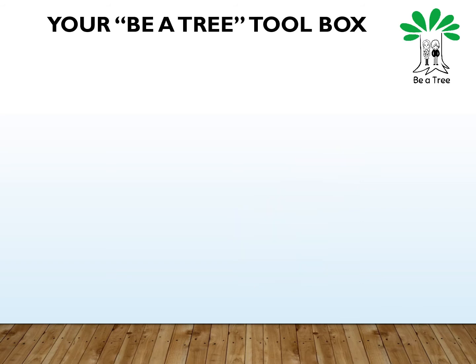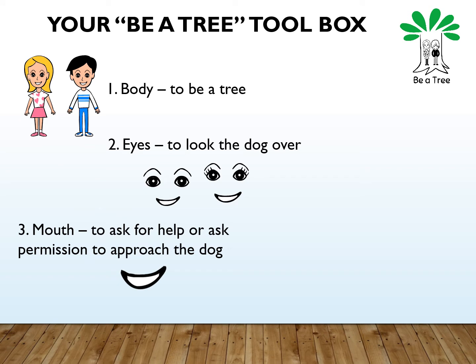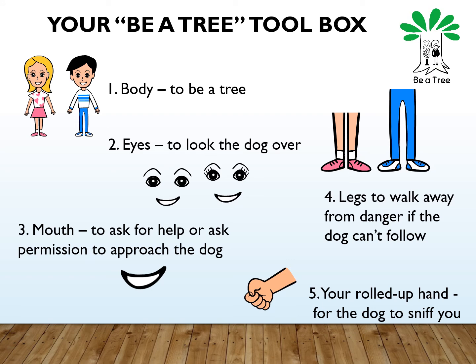So let's do these tools again. What's tool number one? Your body to be a tree. And what else can you do with your body? You can also be a rock. Tool number two is your eyes to look the dog over. And tool number three is your mouth to ask for help or ask permission to approach the dog. So what's number four? It's your legs to walk away from danger if the dog cannot follow you. And last but not least is tool number five, your rolled up hand for the dog to sniff you. Yay!